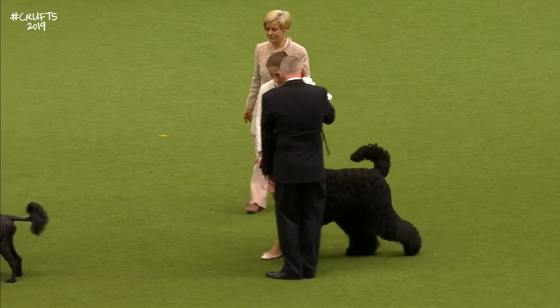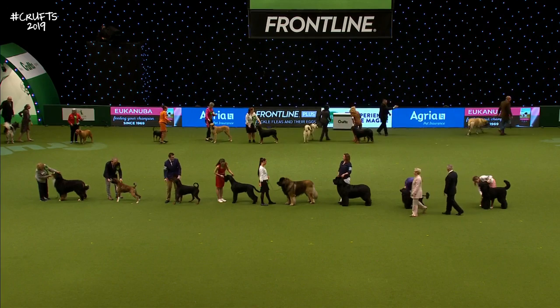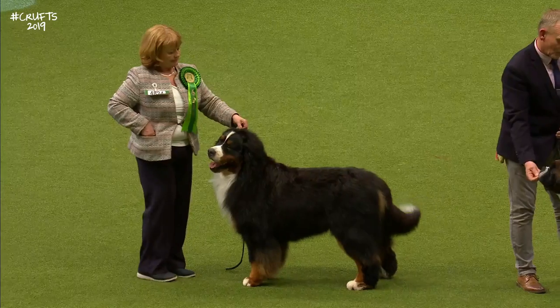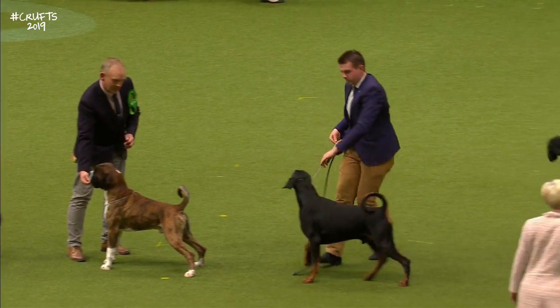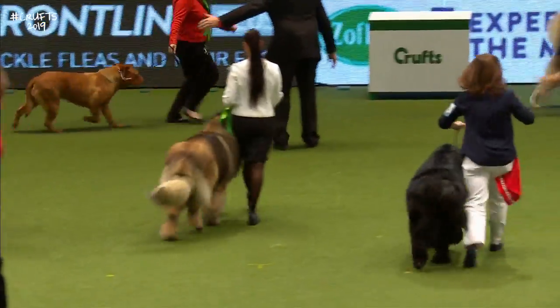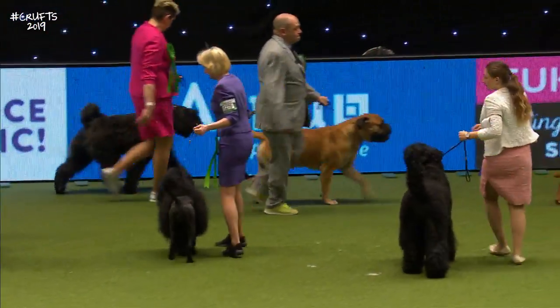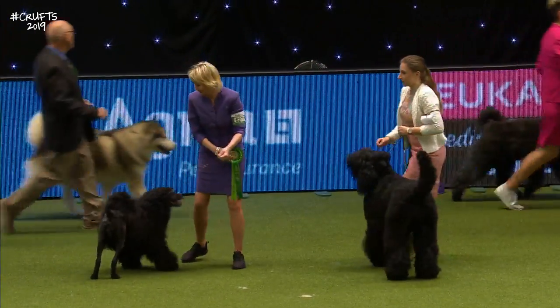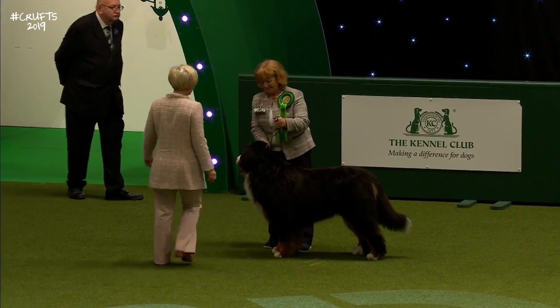Yes, that's her shortlist. Please leave the ring. Can I ask you again to show your appreciation for these eight dogs from this quality working group at Crufts 2019: Bernese, Boxer, Dobermann, the Russian Black Terrier, the Leonberger, the Newfoundland, and as our eighth, the Portuguese Water Dog. Now we're going to get a lovely chance to see these super dogs move again. Let's give them a very warm welcome.